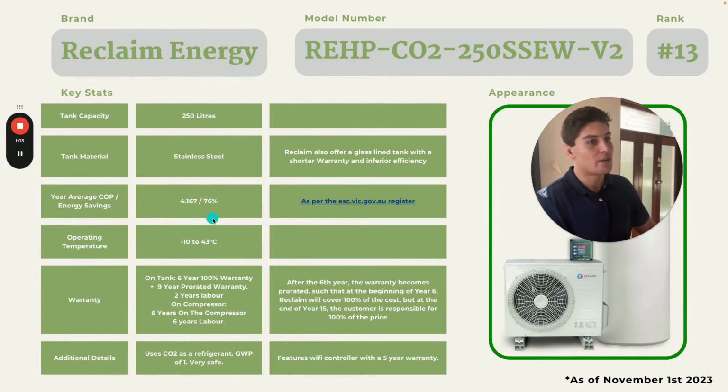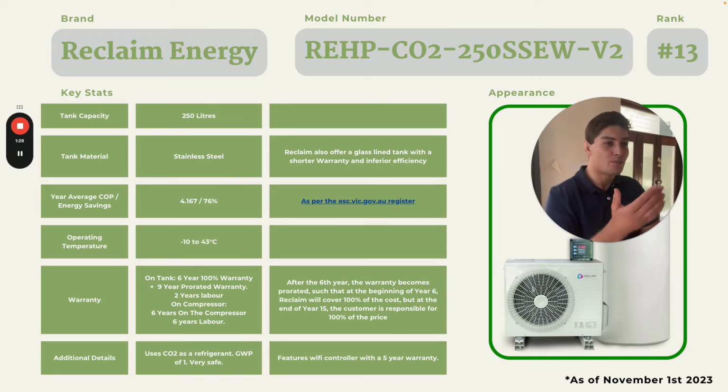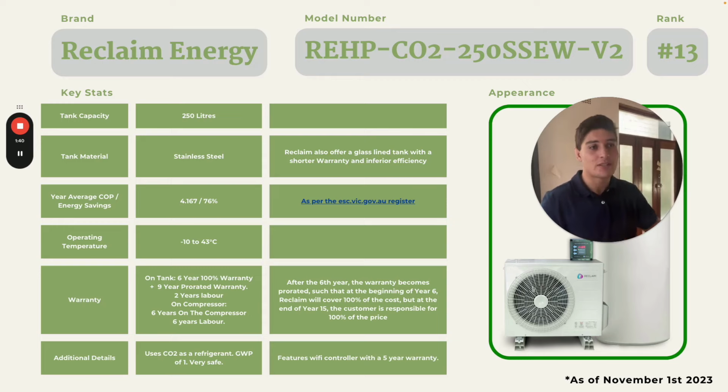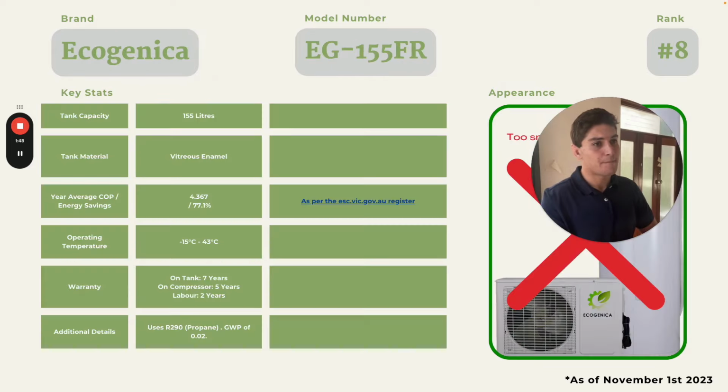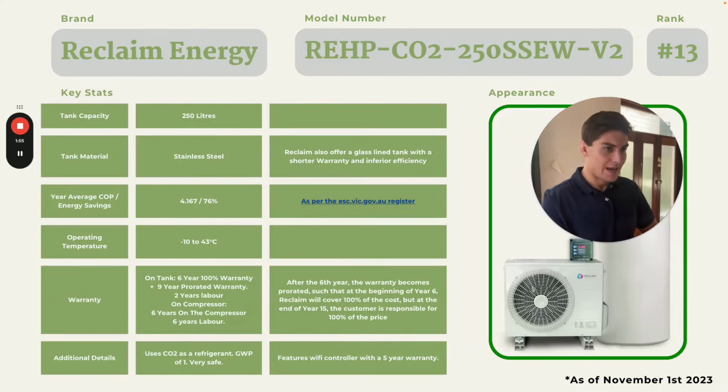But yeah, so we have an average COP of 4.167 and a yearly energy saving of 76%. The operating temperature, negative 10 to 43 degrees. I've included the operating temperature here, but if you're in Victoria or New South Wales, there aren't a lot of places that go below any of these heat pumps or above any of the heat pumps. You're not really going to have any issues in Australia, booster, no booster, these systems all work fine. You don't need a booster, even if it's negative 0 degrees, it's definitely not necessary. I mean, you can see Rheem goes to negative 10, Emerald goes to negative 15, even without the booster. Sanden does quite well as well. It's definitely not required, just to clear that up. Yeah, so in Australia, it's not really going to be an issue, but I've included it in case you want to have a look.